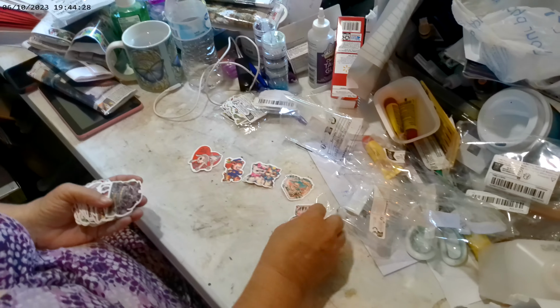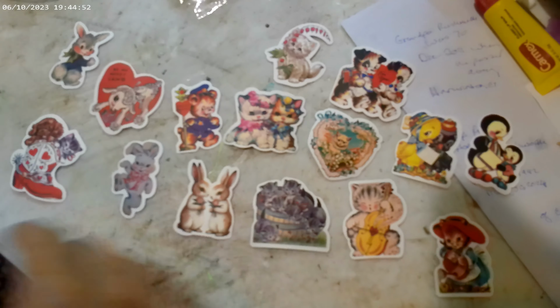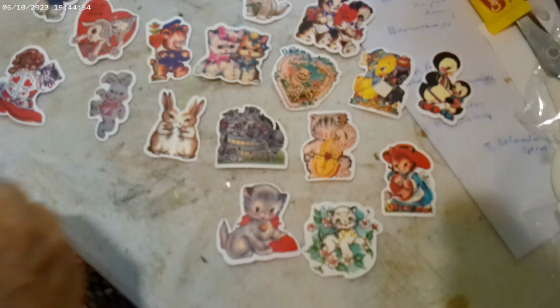Be my lamb, be my honey lamb. These are vintage ones. Back in the olden days when I was a teenager, a little girl, we had these kind of Valentine's Day cards. They're vintage. These are vintage from Valentine's Day cards, but now they're stickers. That's a pretty good one, like that one. Oh, these look like some my mama might have had as a girl. Maybe grandma even. My grandma. Her great grandma.